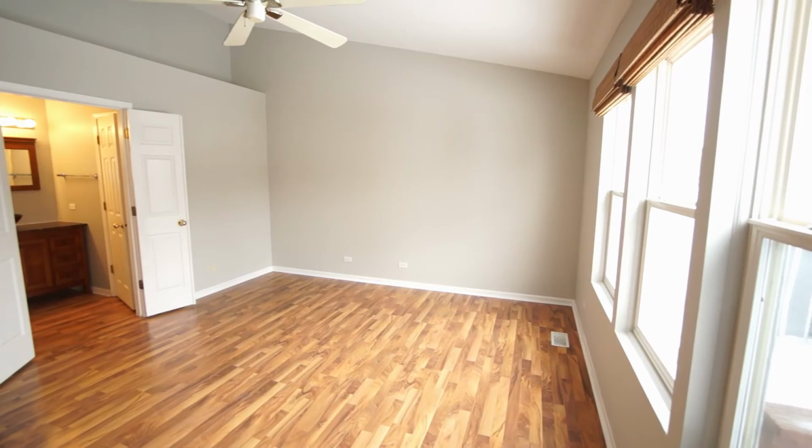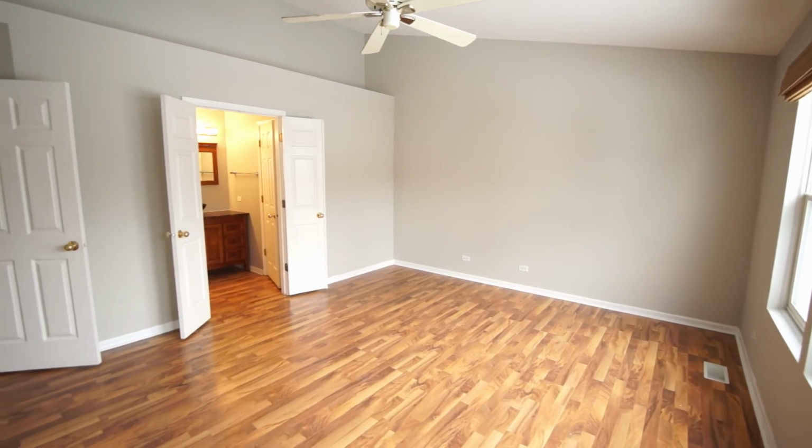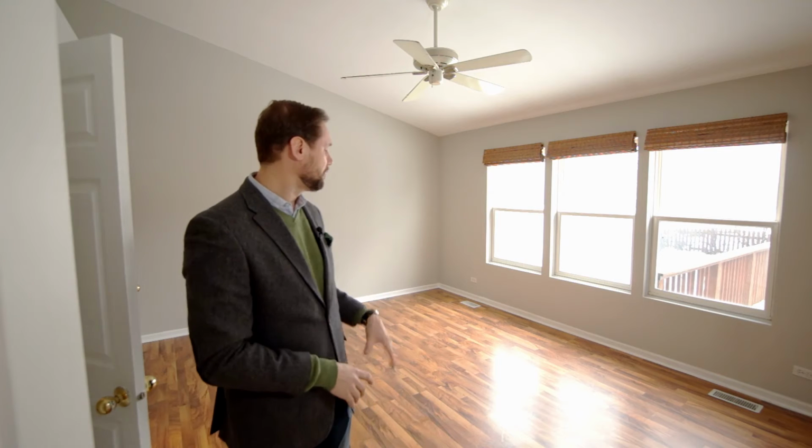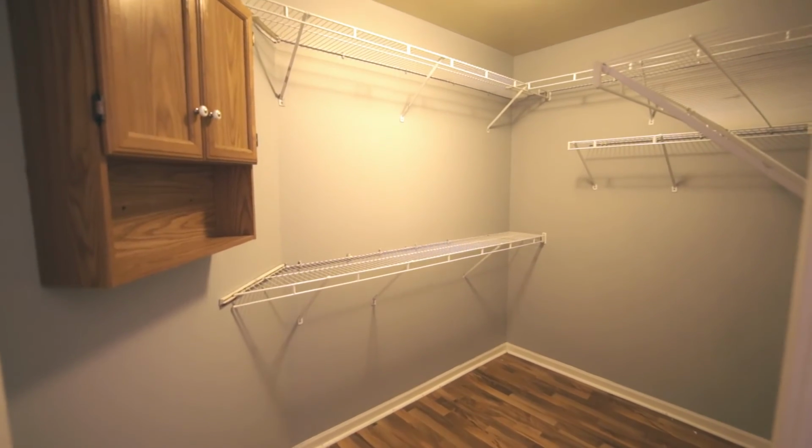So for a ranch home, this master bedroom has plenty of space. The room's actually 17 by 12 feet, leaving you plenty of space for all your furniture with a large bed, even a little room for a sitting area, so you can really expand. And of course, any master suite, you have your own master bath as well with a large walk-in closet.